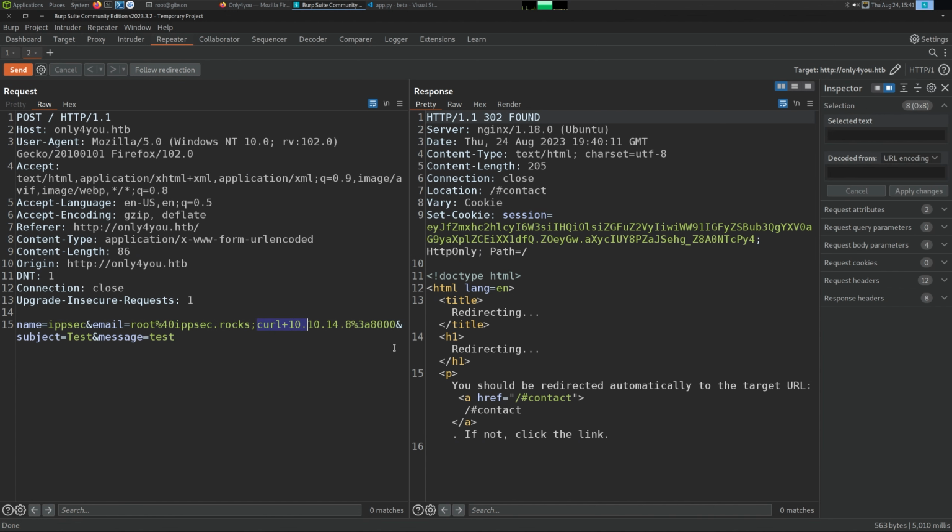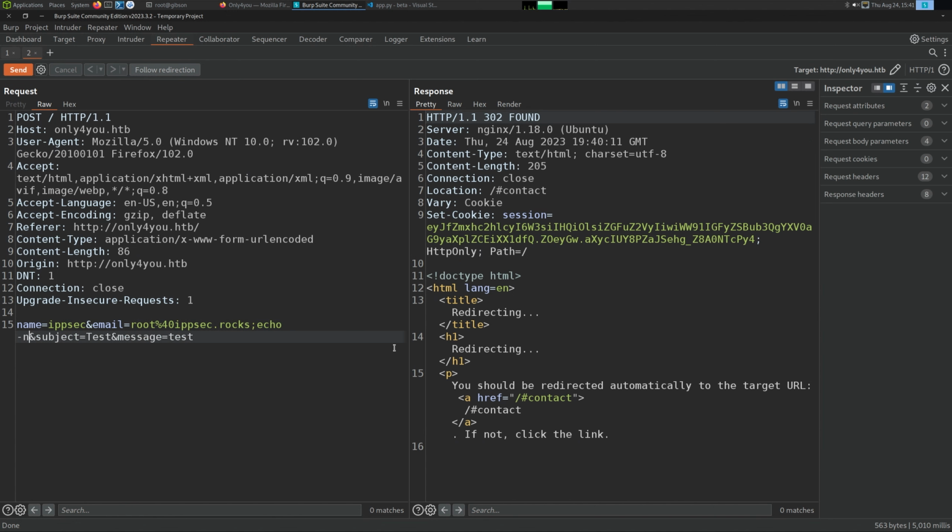So now we can do echo -n, paste this in, base64 -d, and then we can just do bash, I guess.